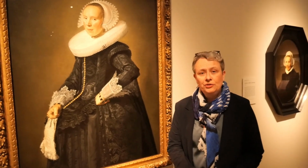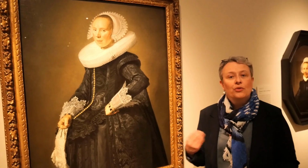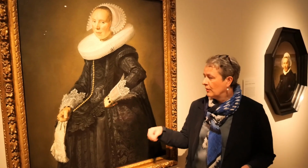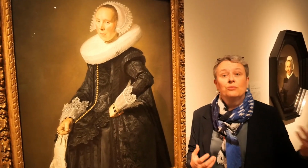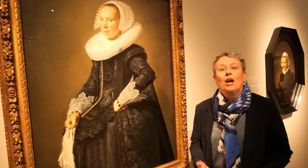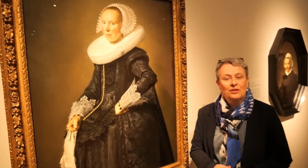This is a work by Frans Hals of Cunera van Baerstorp. She was the daughter of the mayor of Leiden, and she married a wealthy brewer from Haarlem. Now look at the way she is presented by the artist. Hals was known for having a very loose brushwork, so that everything looks very focused from the distance, but if you look closer, you can really marvel at the fact in which he basically very loosely applied the paint. The woman also looks out at you, and she's very confident because she puts her arm on her hip. Now this was a pose usually reserved for men, but Hals gave this confident woman, who's at married age in her mid-20s, this confident look. I really like her outward gait and her confidence.